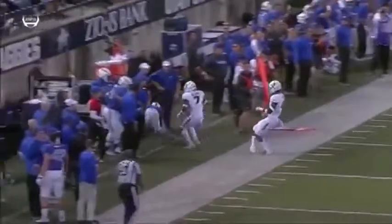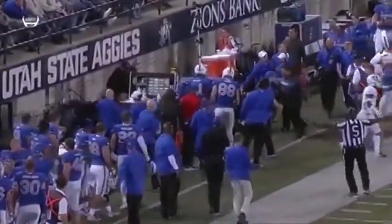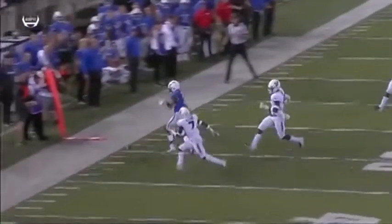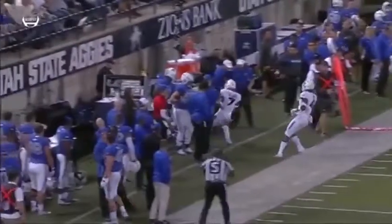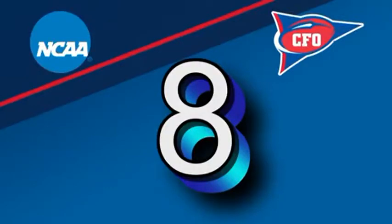We have always said that good dead ball officiating is a key feature of officiating, and we just don't get it on this play. You can see this on the line feed as well as on the replay. There's simply no reason for this hit, and there's no reason why we should not call this as a dead ball foul.